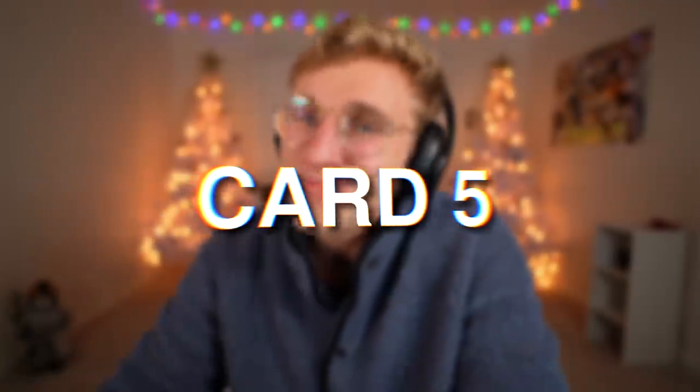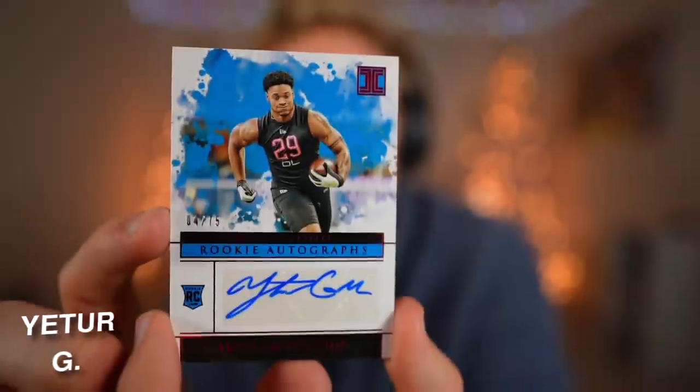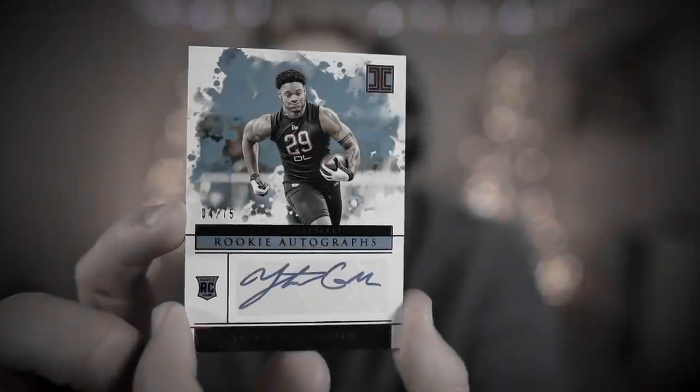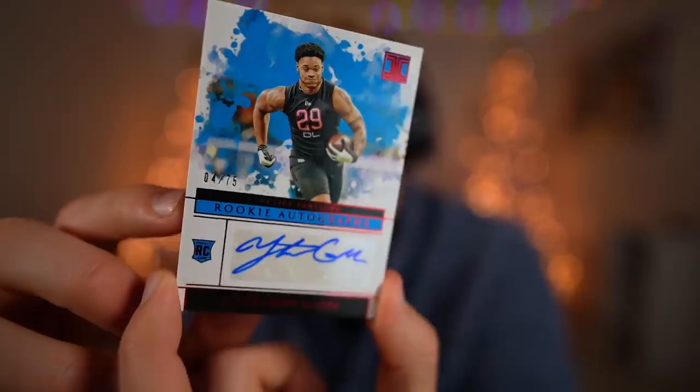All right, next card. It's another bit of an L. I mean, depends who you ask, I guess, but we get Yetur Grosmatos. I don't know how to say his name, to be honest. Rookie autograph. 04 of 75, though. And you can't be mad about rookies, dude. You can't be mad about rookies.